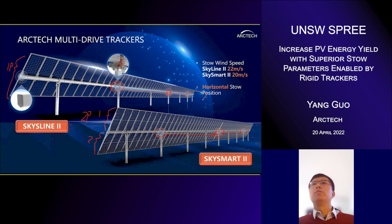And this can be extended. You can make another piece here and another piece there. Yeah, you can easily make it longer, that's no problem. So that's how we design our tracker and make it stiffer. And for the Skyline 2, we can easily do a 22 meters per second stow wind speed, and for SkySmart 2, that's 20 meters per second.